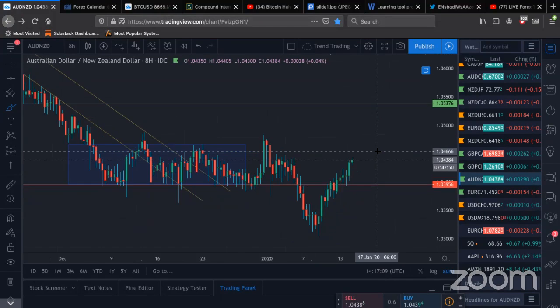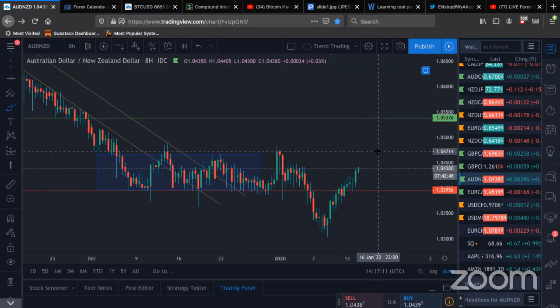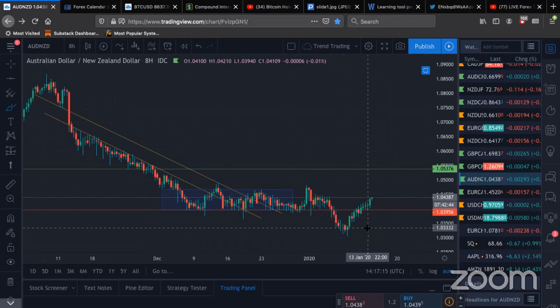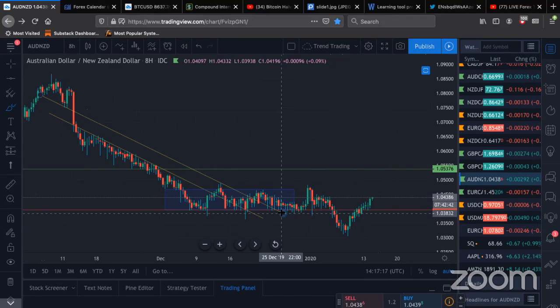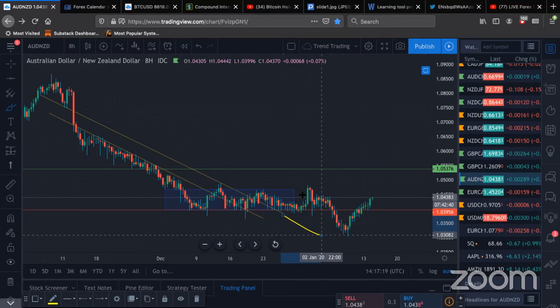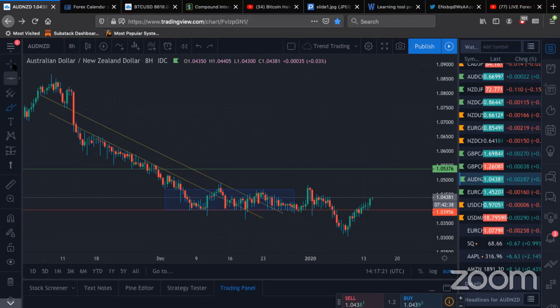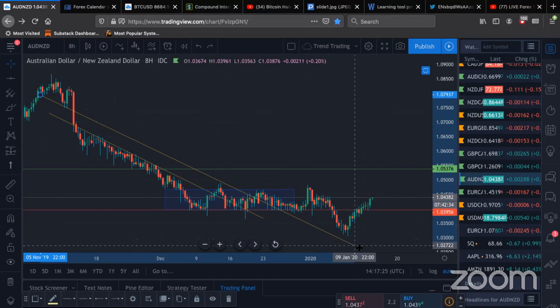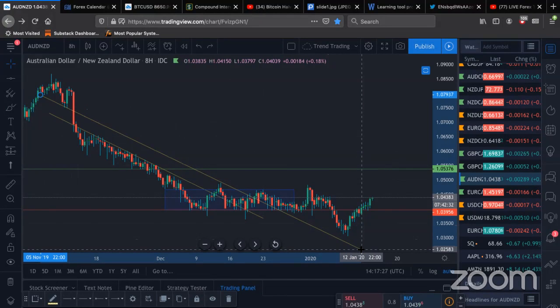So as we get down over to the Australian dollar, New Zealand dollar, it's the question of is this bottoming? I know if we extend this trend line over here, there you go. We never came back down and touched it actually.